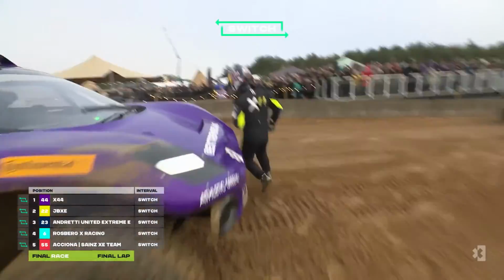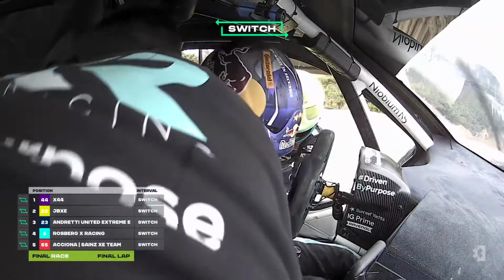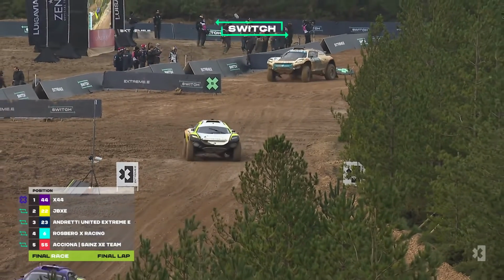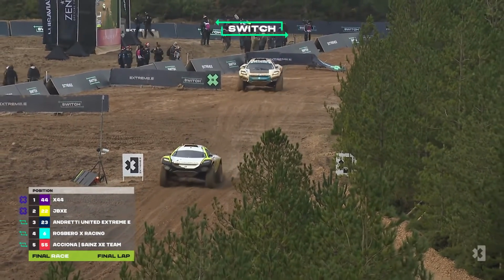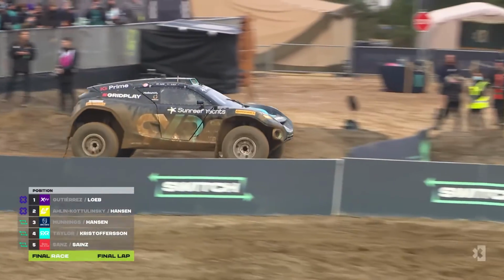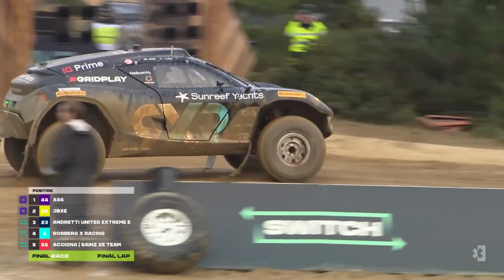They hold the Continental Traction Challenge 5-point advantage. They hold P1 in this race. It is Loeb versus Christopherson. How long until RXR are going to get that car out? There goes Andretti United with Timmy Hansen on board. RXR will be closer. The car is moving, Jenny. They're closer than they were thanks to that problem for Munnings.